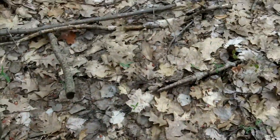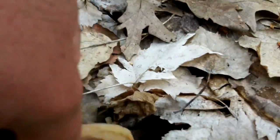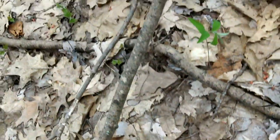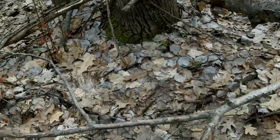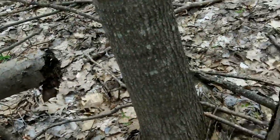Well, I wasn't finding many, but I kept walking and came across this one here. That's a pretty good sized one. And another one in here somewhere. There it is. So I'm going to put the stick down and look around in this area. These are pretty mature, so they should be easy to see.